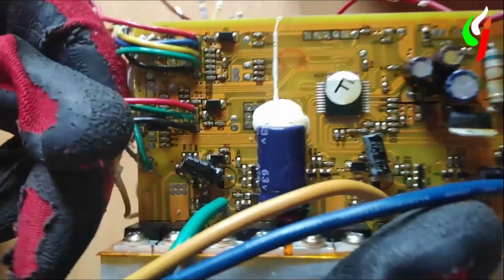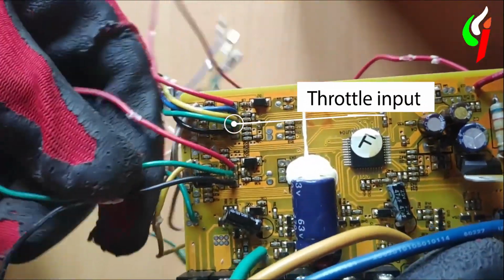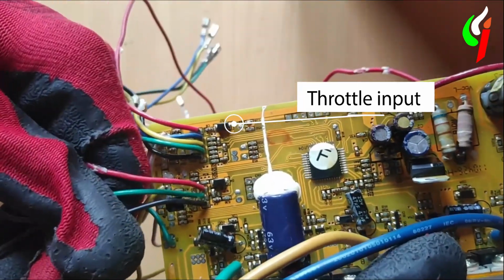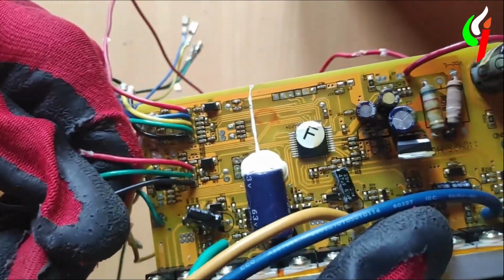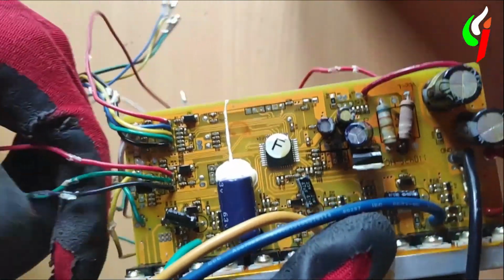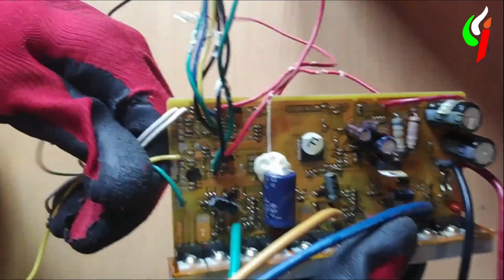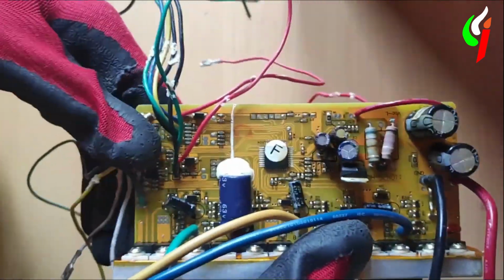These are the 3 throttle input wires: positive or VCC, ground and signal. And the signal wire outputs a range of voltages from 0 volts to 5 volts, which will be proportional to the acceleration. 0 volt being no acceleration and 5 volt being 100% or max acceleration. The other bunch of wires are some add-ons you get with commercial controllers.